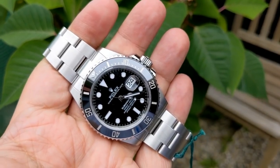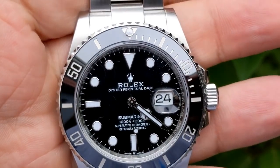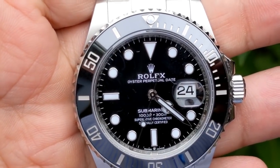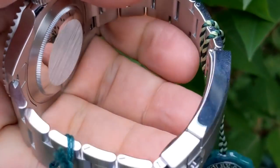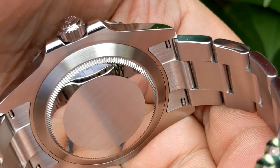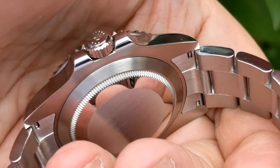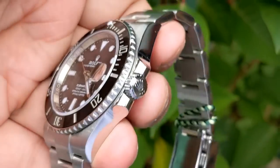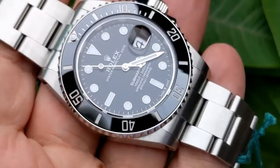The Rolex Submariner Date. Probably the most versatile, the most famous, the most wanted watch of 2020. The Rolex Submariner. Absolutely stunning. I've gone for the steel model. I wanted something that could be worn every day. The businessman's delight. Look at the side profile. Look at that. Absolutely gorgeous.